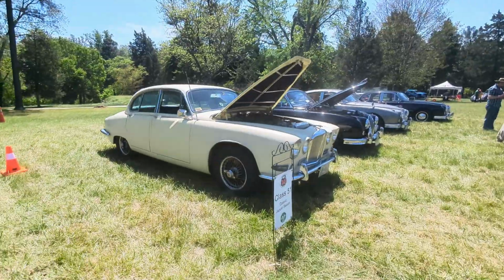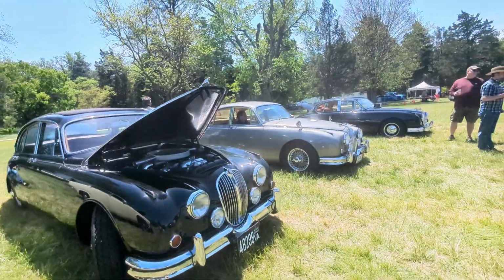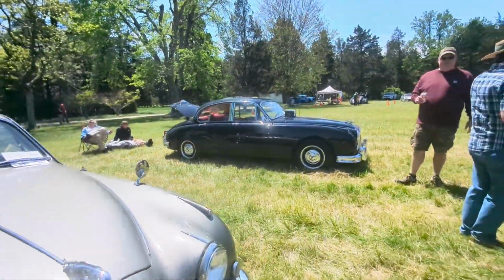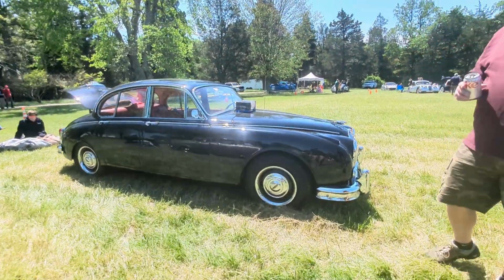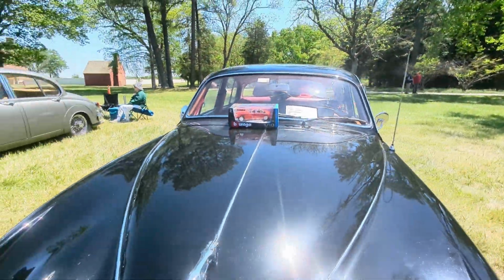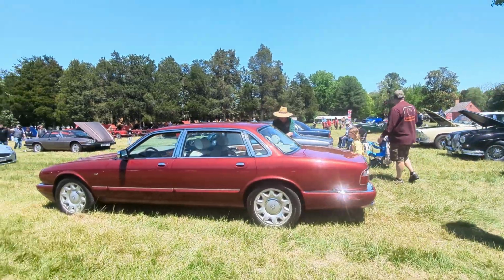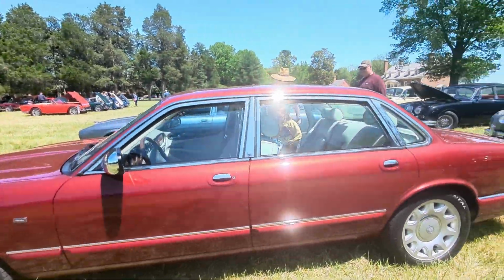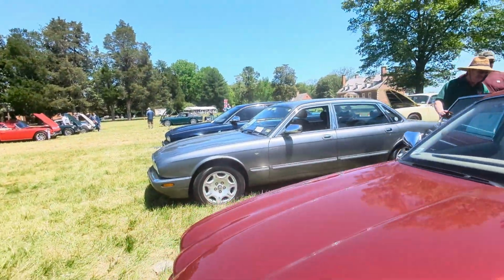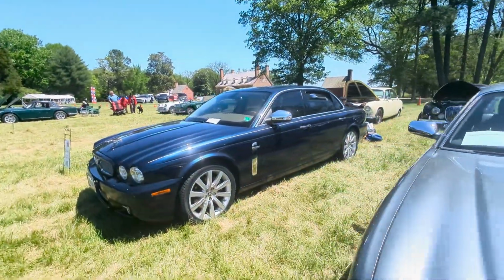Class 51. Classic Jaguar Saloon. Saloon cars. That's a sedan, basically. That's their way of saying sedan over there. These are lovely. Oh, looks like we got a model representation of this one. I love that. Comfy cars. Look at that. You got your tray back there. The next best thing to a Rolls Royce, right?